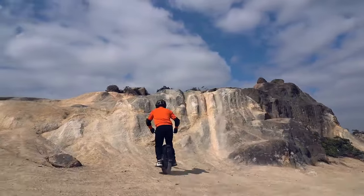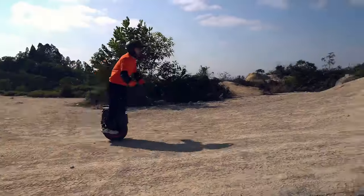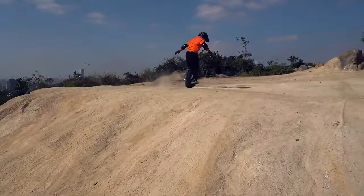a powerful 1700 lumen headlight for nighttime rides. Stay connected with the dedicated app for real-time updates. Elevate your ride for around $2,800.